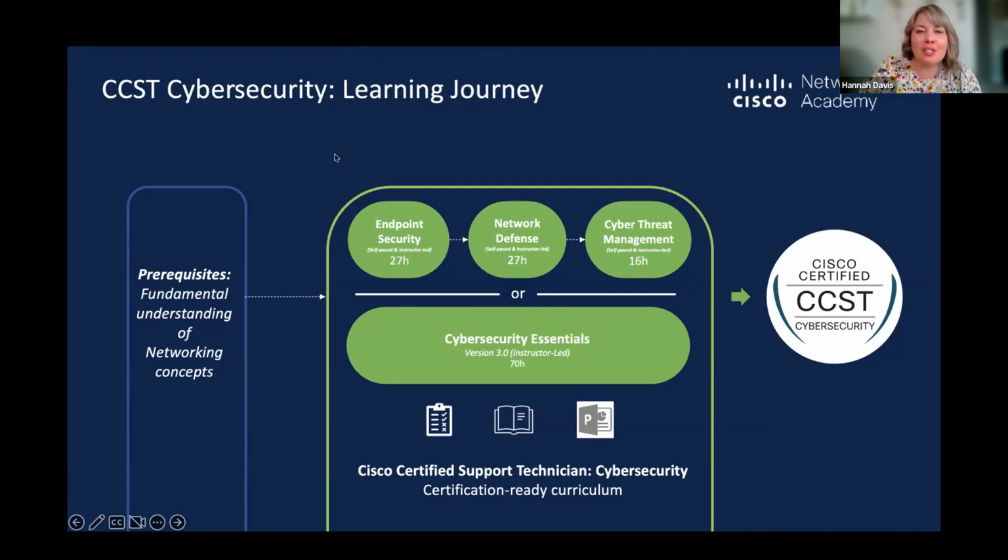We did have one question that just came through. I teach a year-long course. Would it make sense to teach networking essentials and then cybersecurity essentials, or how would you structure those together?